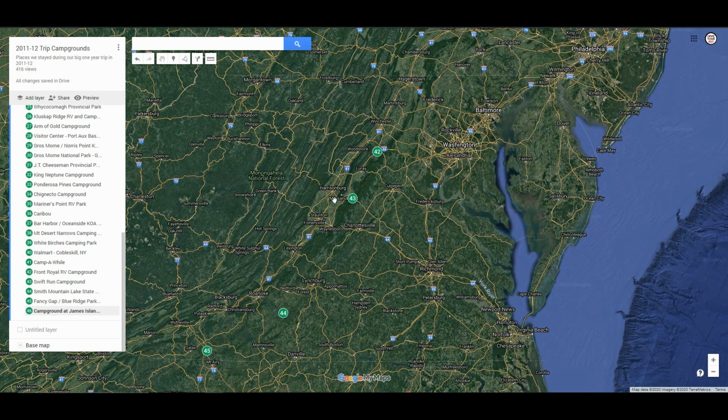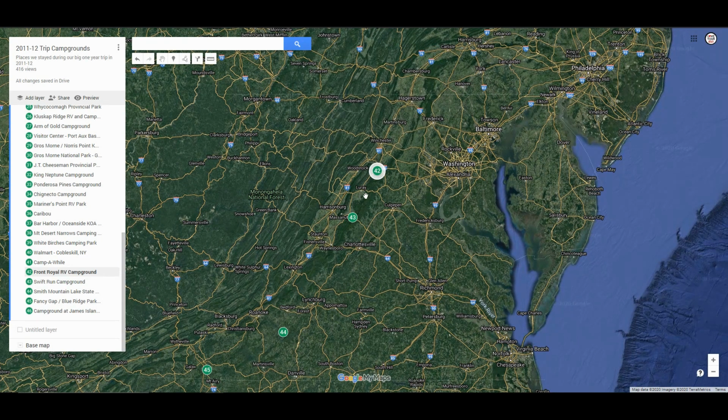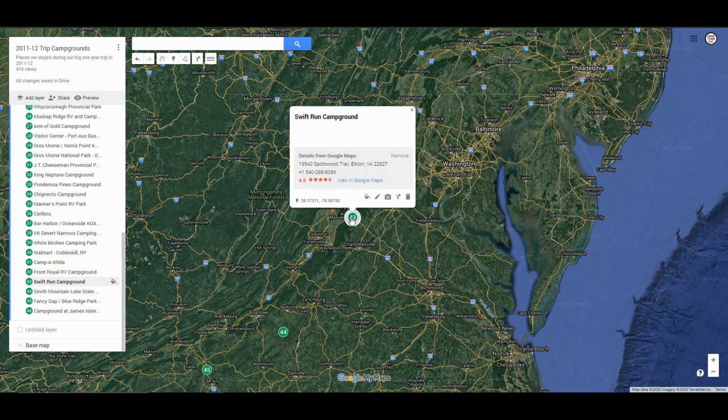We did go to Shenandoah National Park and wanted to do some photography with the changing leaves and stuff. We stayed at a place called Front Royal RV Campground. It was a KOA park. It was okay. And then we moved down to the other side of Shenandoah and stayed at Swift Run Campground, just a very small campground, but it had quick access to the national park.